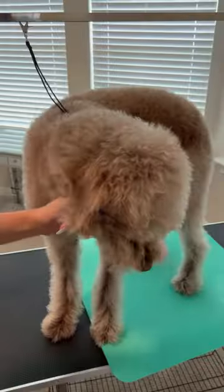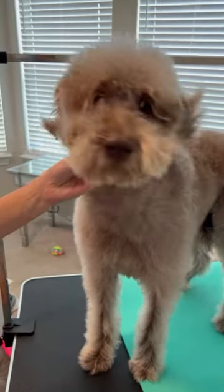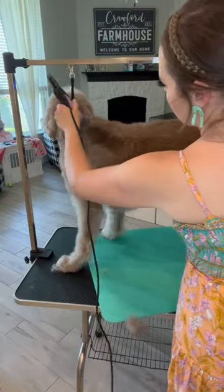I know there's not going to be mats or ear hair that have been left in there for a very long time that would be very hard to tackle in one grooming session.